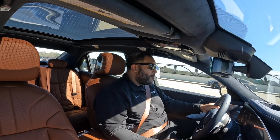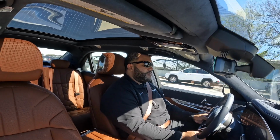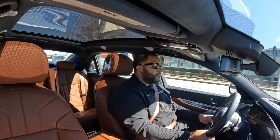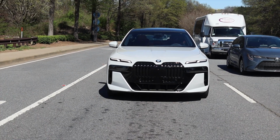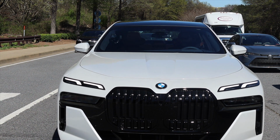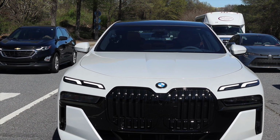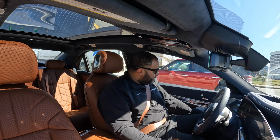If I can play around with this mirror once we get stopped, this will be a good time. Brakes are excellent. These come with, I believe, four pistons in the front. Nothing too major. There's the mirror right here. There we go.